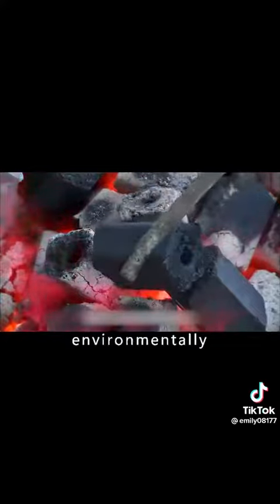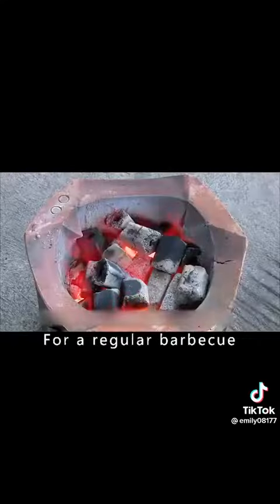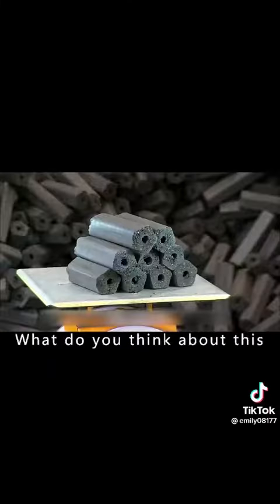Not only is it environmentally friendly and smoke-free, it's also very affordable for a regular barbecue. No more smoky eyes. It is said that, in the future, coconut shell coal will replace traditional coal. What do you think about this?